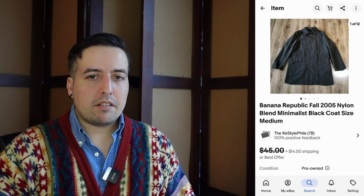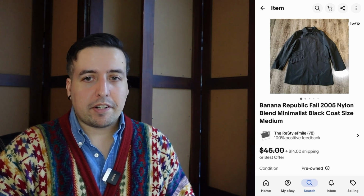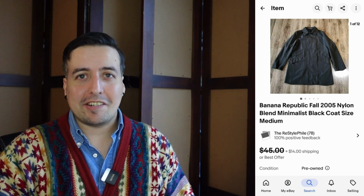The next sale was on eBay. It was a Banana Republic Fall 2005 Nylon Blend Minimalist Black Coat, size Medium. It sold for $38, which was an offer. After eBay's fees, I received $30.98. I had $0 into that because it came from my personal closet.